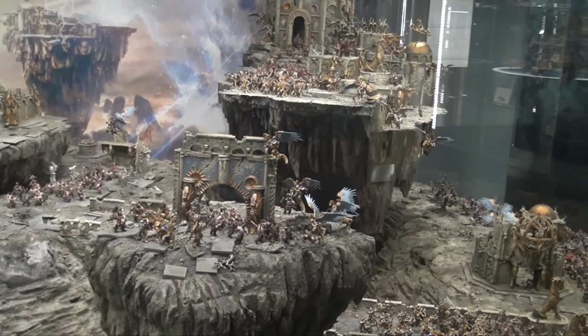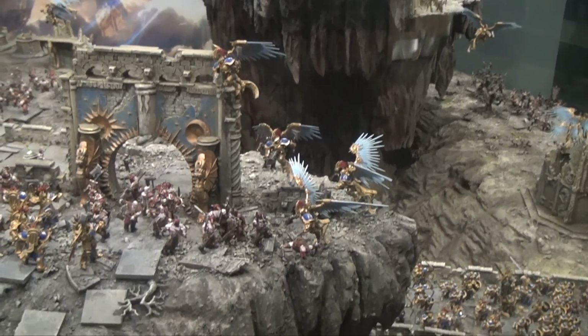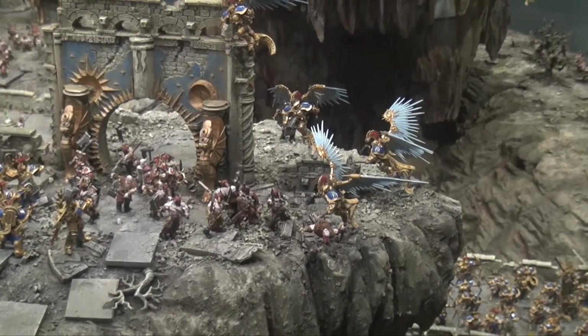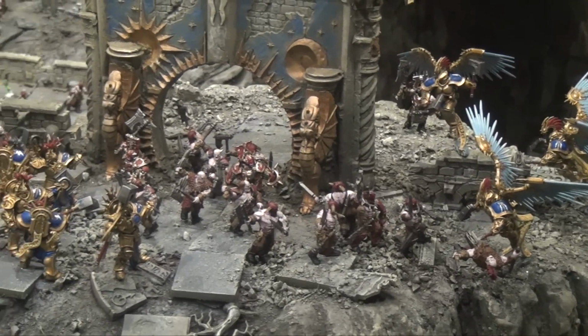Yeah. This display was completed last year as part of the launch of the new Age of Sigmar Warhammer game, and features Chaos versus Stormcast Eternals.